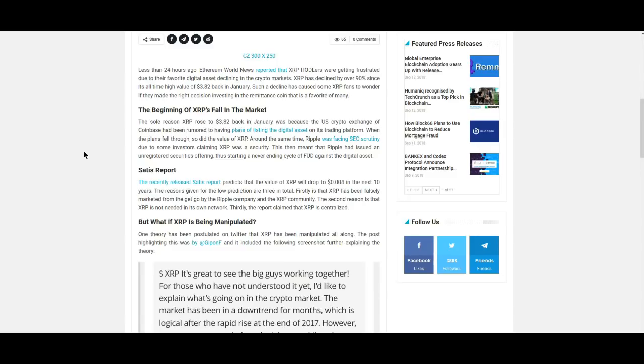The reasons given for the low prediction are three in total. Firstly is that XRP has been falsely marketed from the get-go by the Ripple company and the XRP community. The second reason is that XRP is not needed in its own network. Thirdly, the report claimed that XRP is centralized. So I think that right there, this particular report was maybe one of the cherries on top to really make the price drop to where we're seeing it right now.